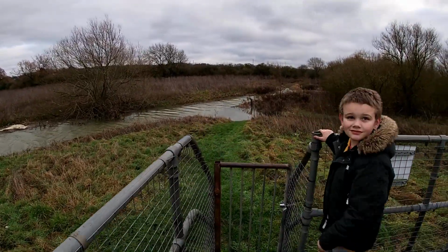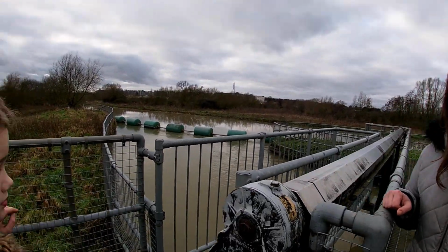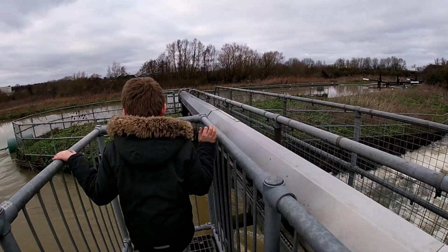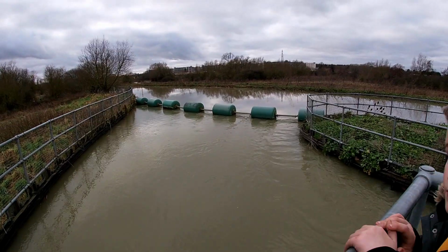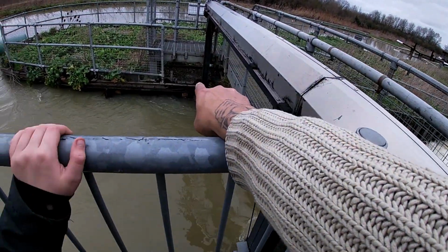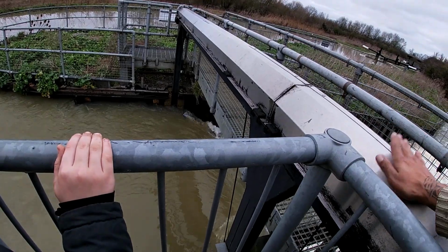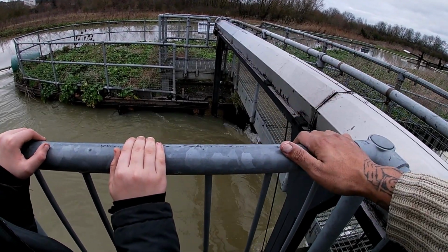Yeah, it's locked because this is private land, Eddie. Yeah, this is the sluice. So this part goes up? No, this in here. You see the ridge? That's a big gate in there and it can lift up and down. And this is the roller shutter. So the motor on the end will pull it up and down.